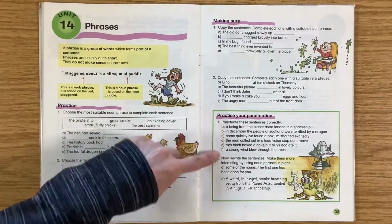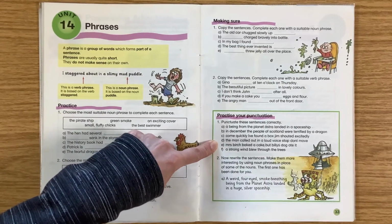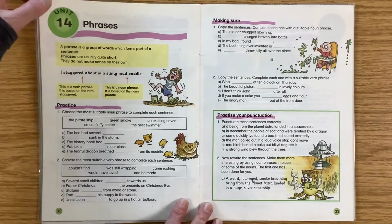You are going to write out these sentences, adding the capital letters, full stops, commas, anything else that is needed. Speech marks, perhaps. Then see if you can make them more interesting by perhaps adding in some more noun phrases to make them a little bit more interesting. That's the higher level task.